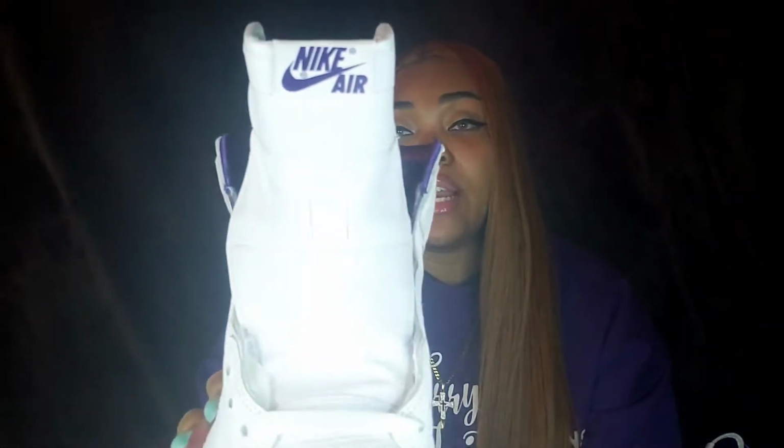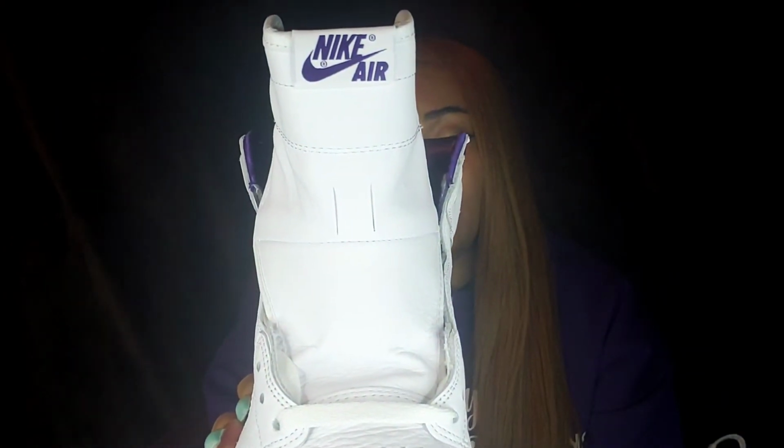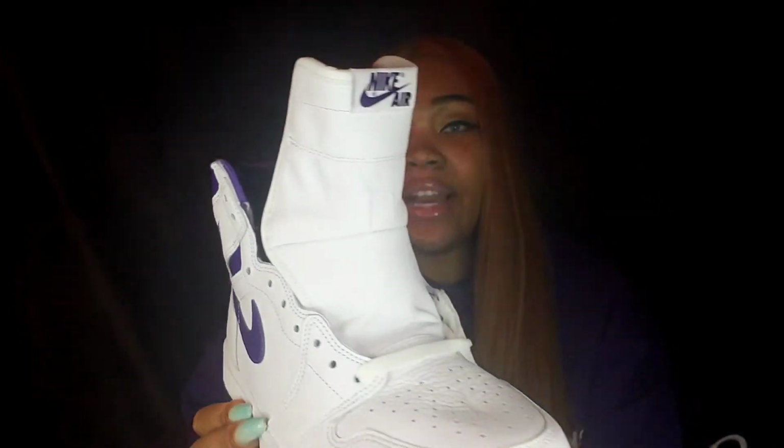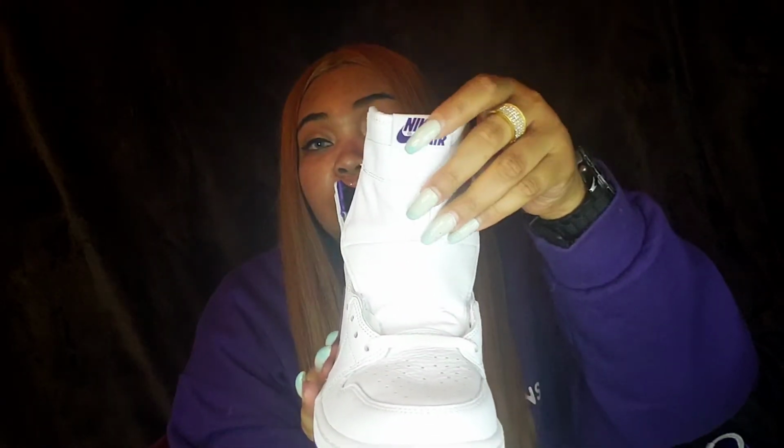That same color violet appears right here on the Nike Air tongue tag, as well as on the Jordan Wings logo. But going back to the tongue really quick, as you guys can see, it's not the standard and traditional nylon tongue that we always get on Air Jordan 1s.